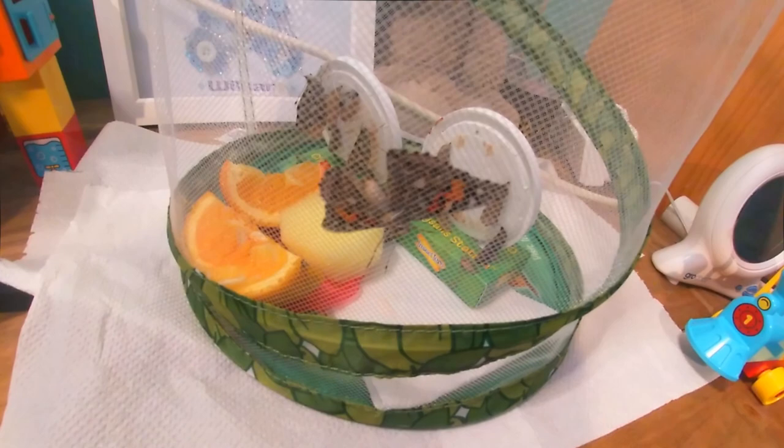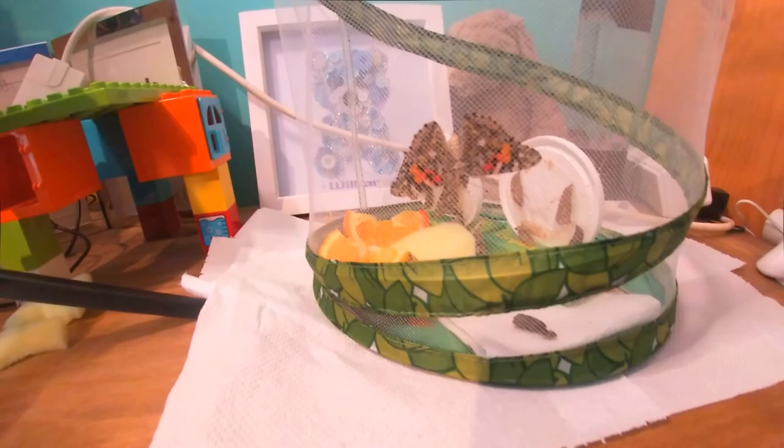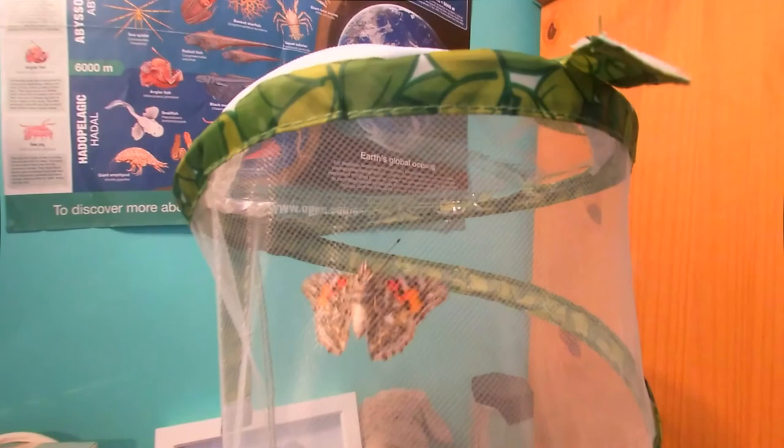Daddy, we're gonna get that mug right there. See all the colours in it? It's got orange and white and black. So beautiful. Perfect. Look at that one up there, Will. I put it on your tray. Crawled all the way up there.